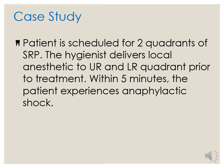Patient is scheduled for 2 quadrants of scaling root planing. The hygienist delivers local anesthetic to upper and lower right quadrants prior to treatment. Within 5 minutes, the patient experiences anaphylactic shock.